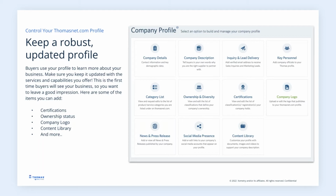All of these tools give you the capability to maintain your profile and update it so that it has all of the pertinent information. Again, remember, just like your website is your salesperson online when folks come to your own domain and your own website, when folks come and find you on thomasnet.com, that's your salesman there too. So make sure that you equip your profile with as much info as you can. Again, all free for you to do here and easy to update, and the tools are in your hands.